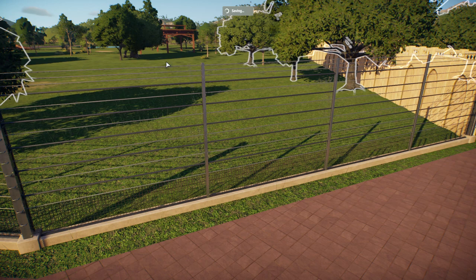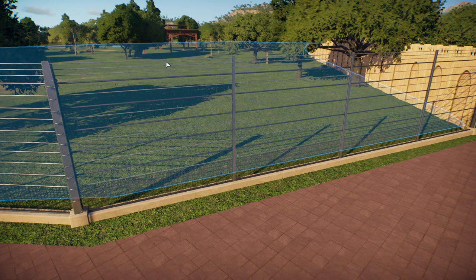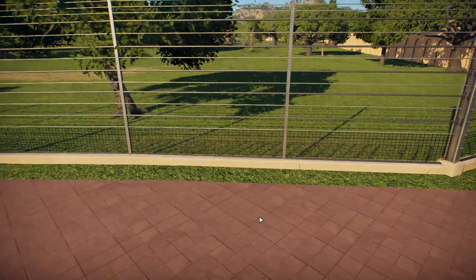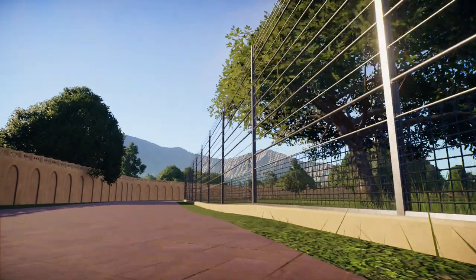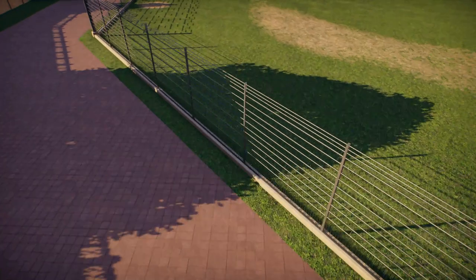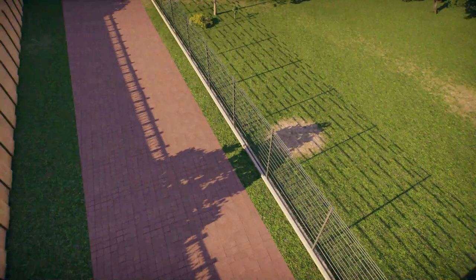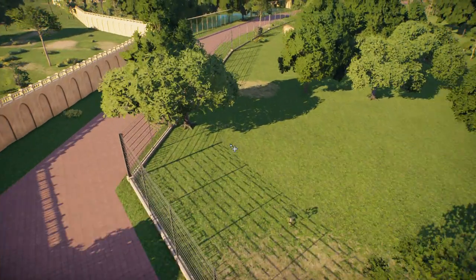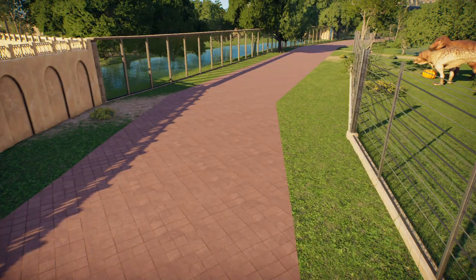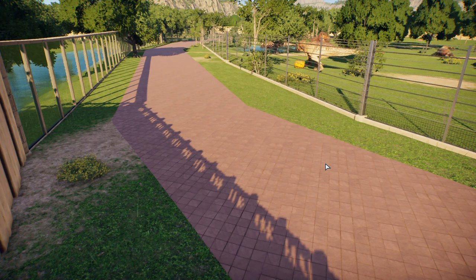But we're going somewhere else. Also, by the way, any UI type thing you see is actually my drone's UI.